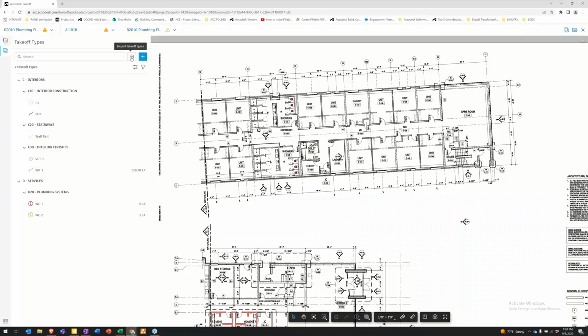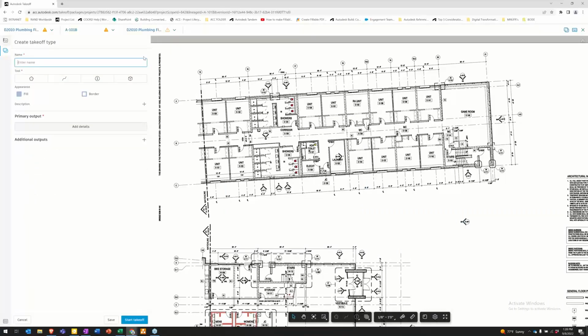So you can go and export, or I should say import, of course, but we can also create takeoff types here just natively in here. So say like a floor drain, something like that. Notice our options, our tools. We have areas, very common that you would be familiar with in other packages. Areas, linear, counts, and then of course a BIM when we get into the 3D. Set your colors, give it a description, and so on.